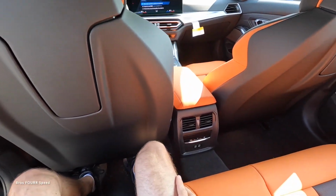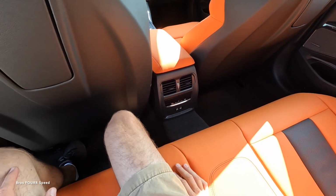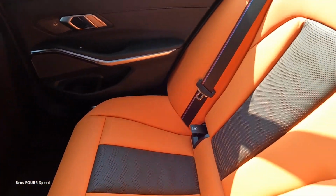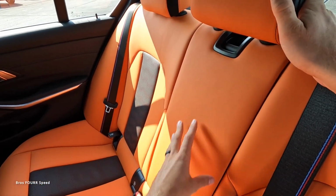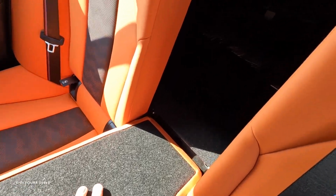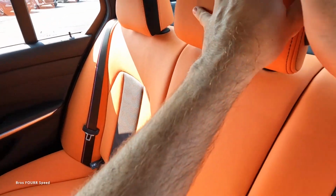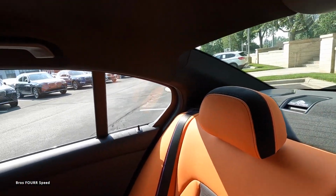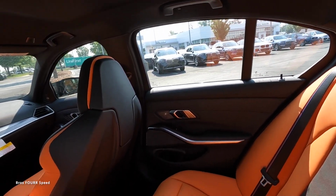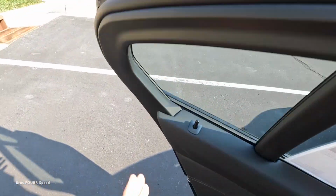But at 5'10", plenty of space. All of the climate adjustments and some auxiliaries are right in the middle. One thing I will say, there's no armrest or cup holders in the middle. You can, though, fold down this middle seat. If you need a little bit more storage, you want to use this as an armrest, it is nice that you have the option to do that. And then very open feeling for your backseat passengers. So it's very roomy, like I said, practical sedan.